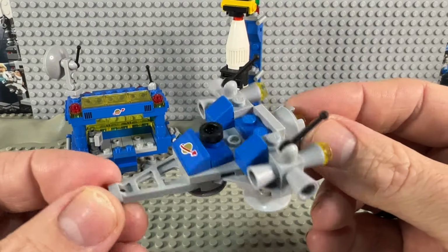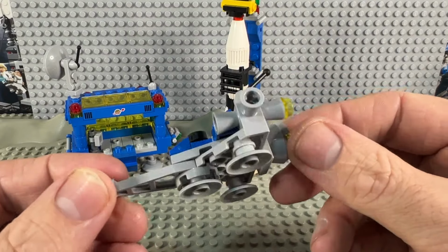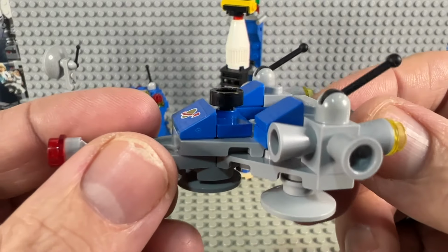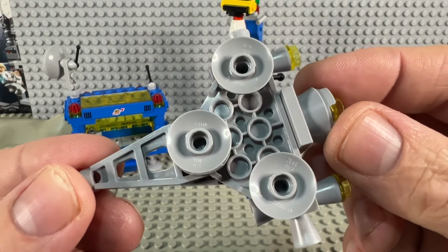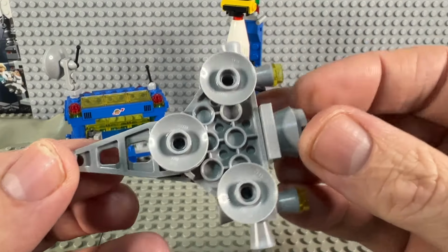Moving on to the miniature flyer, this really was reminiscent for me back in the 80s building sort of mini classic space flyers. All the vehicles back then used to have steering wheels for the spacemen, and obviously that would be far too big for one of the miniature space babies, so they've got this modified tile upside down in a jumper plate. And just like the Galaxy Explorer had those massive rocket engines underneath, they've got scaled down versions using these 2x2 dishes sitting underneath.